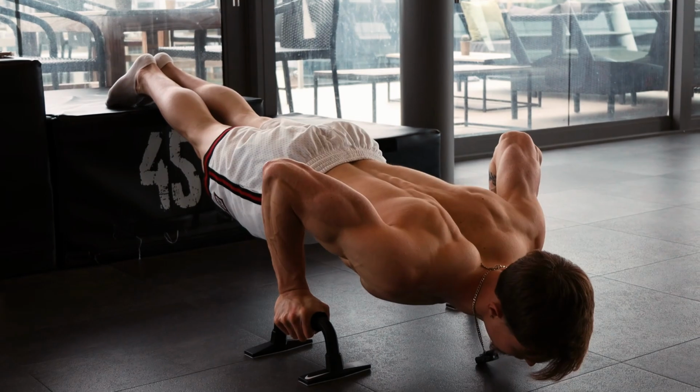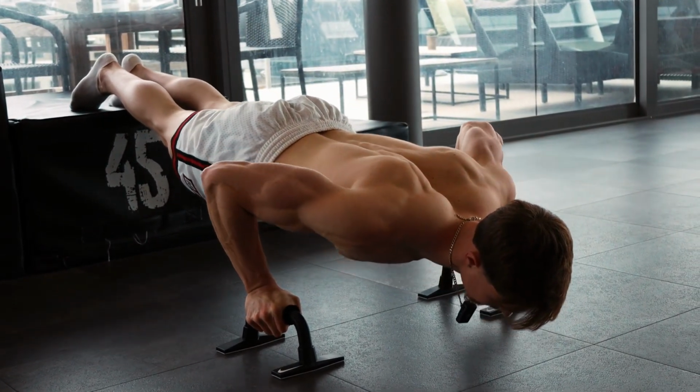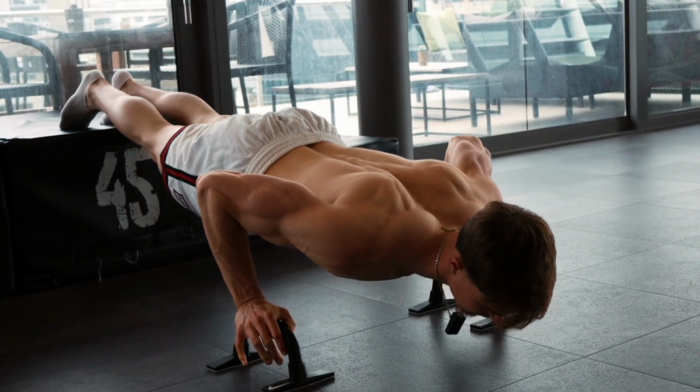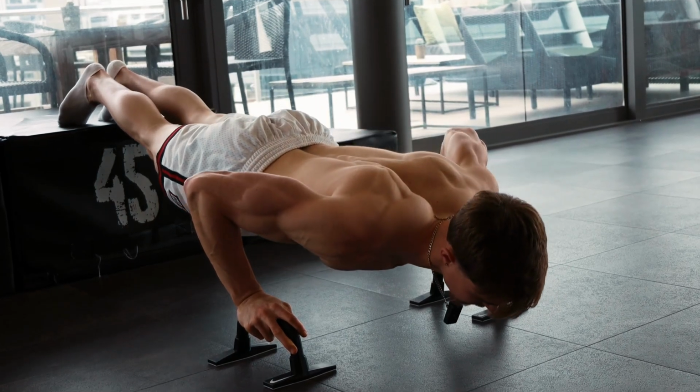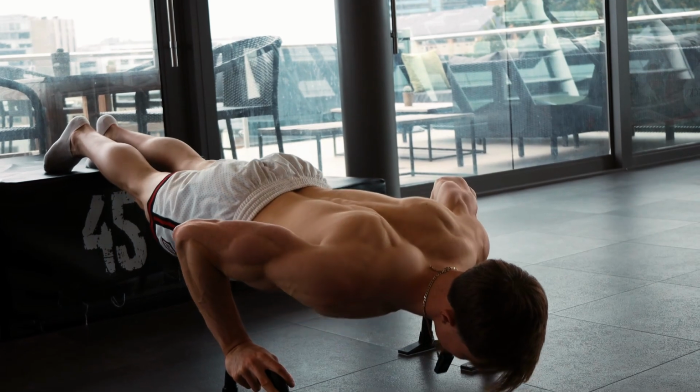And then I also finish with something called partial reps. So I only go as high as I can, until I literally can't push myself up anymore. And that is to really fatigue the upper chest fibers, which are essential for an aesthetic physique.